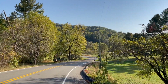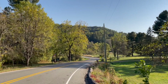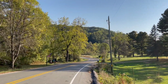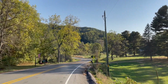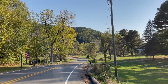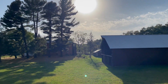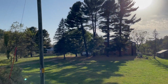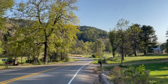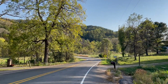So this is a little hidden gem, not too far outside of town. So right up this road here, right around the corner, there's kind of an old farmhouse. As you can kind of see here, the scene. But it's just beautiful back here. And there's a creek that runs right down here. You guys will see.